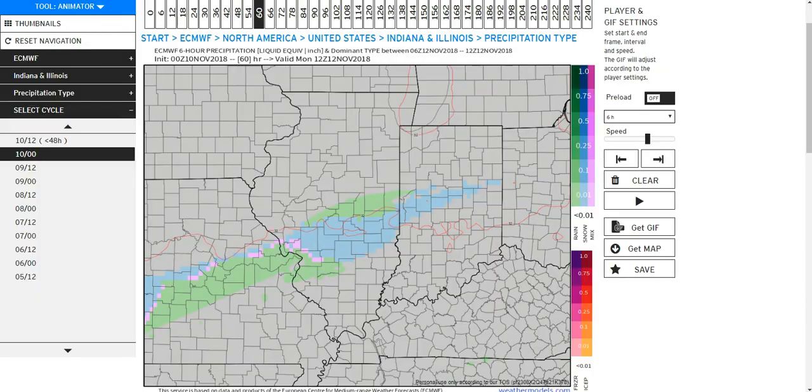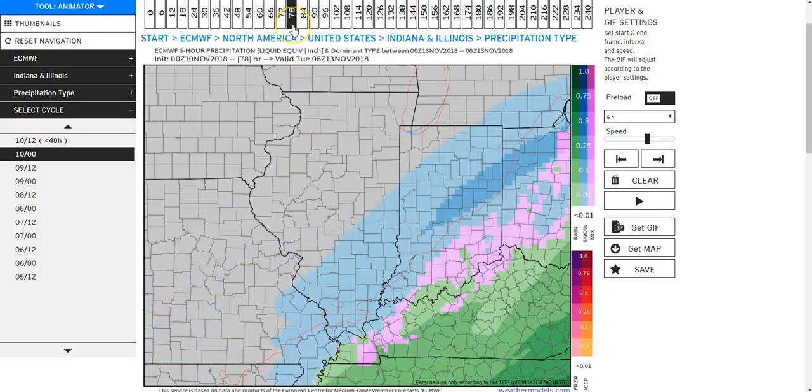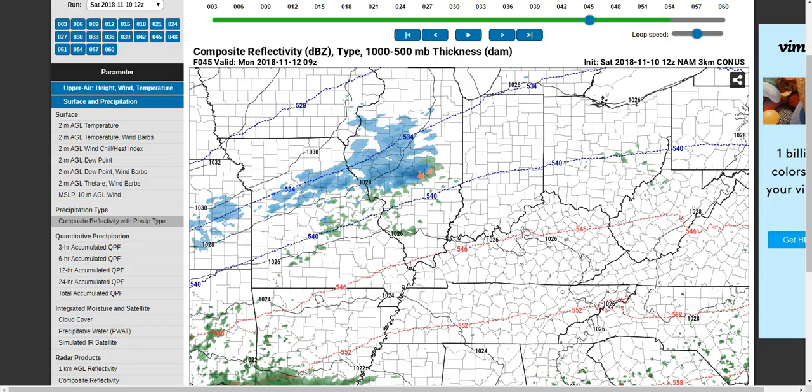Just for fun, here's what the Euro says. The Euro shows a very similar idea. It's just later to the party. Here we are by about the evening hours, and again, you're just now starting to see rain break out into the area, and then by the time you get into the overnight hours, it transitions to snow, and it's a very light event for everyone around the area as well.